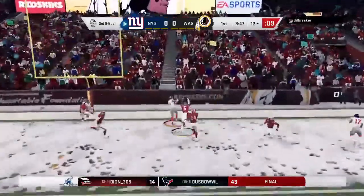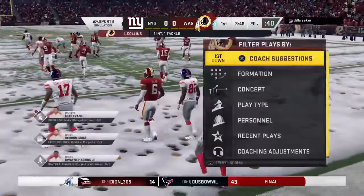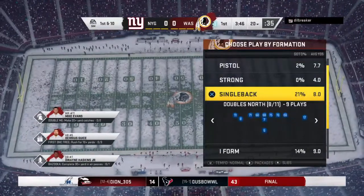Operating from the gun, Jones. And this is going to be intercepted. Picked off by the former Giant, Landon Collins. And a big turnover there as his guys will get the football back.